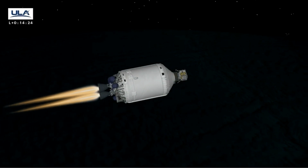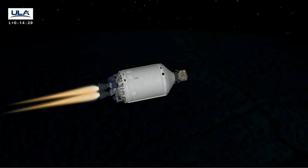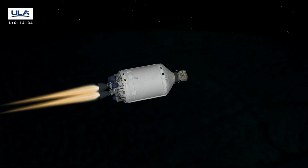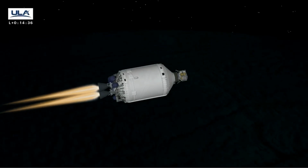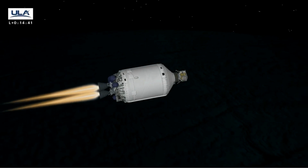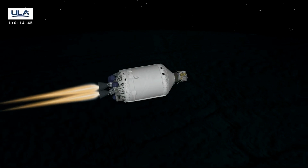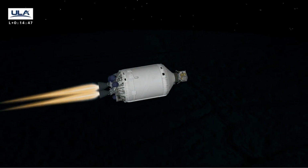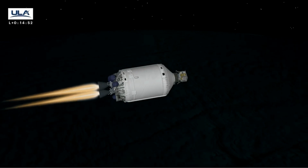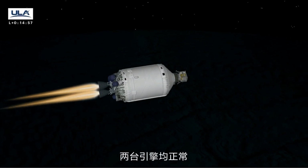PU system is steadily making the correction down to a nominal MR. Two or 1 minute, D'Amico. Both engines firing normally.